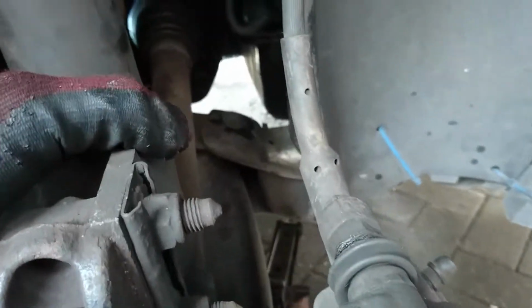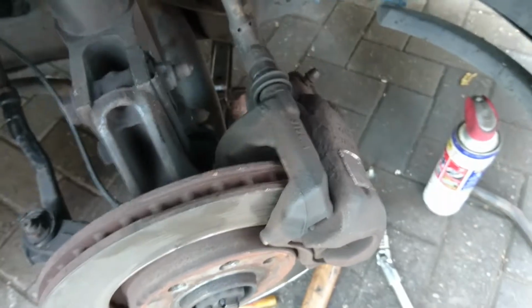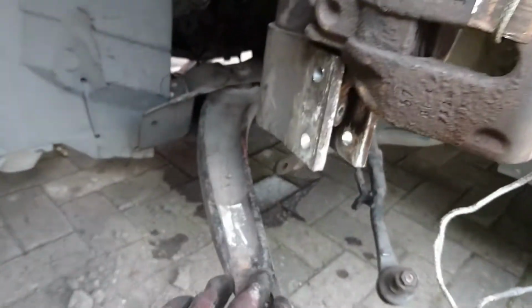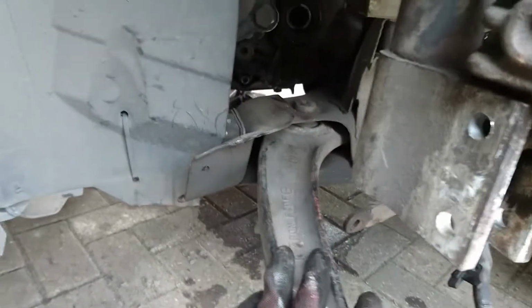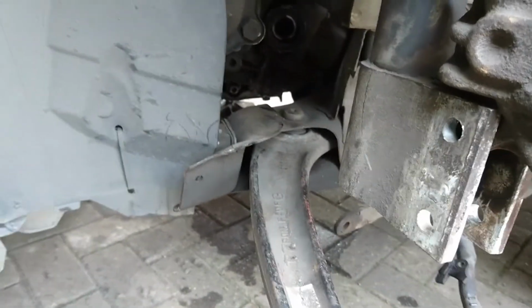Right guys, I'm on the driver's side. I managed to remove the hub. I removed the whole thing from the other side. Let me just show you. There, as you can see, I removed the whole hub here. Just left this and this. Even the calipers, I removed them, so I have enough space here. So this side is out, so I'm going to remove the other side, which is this side.